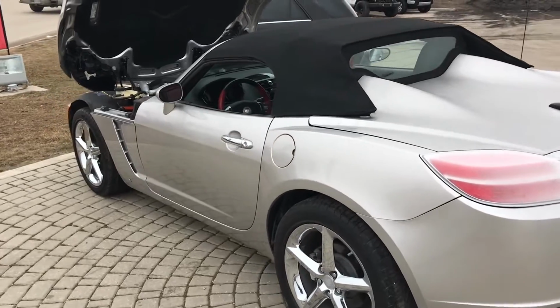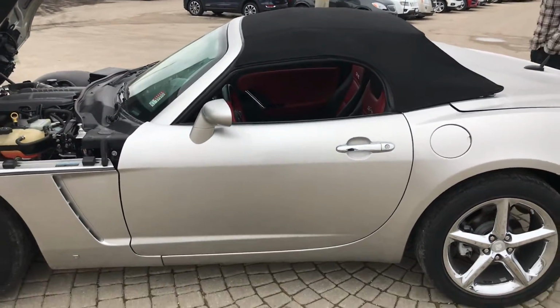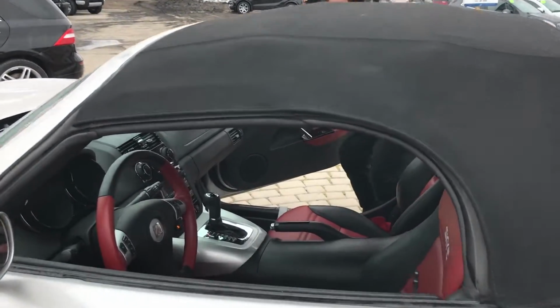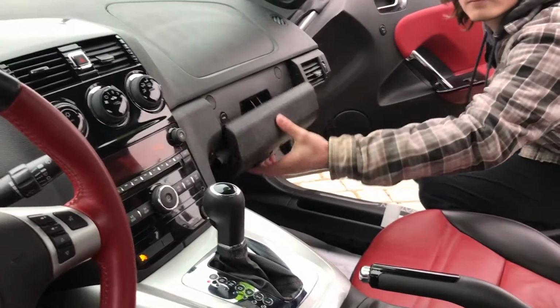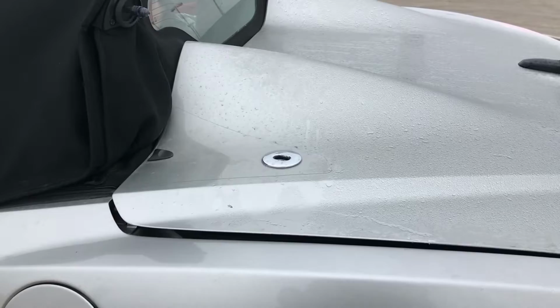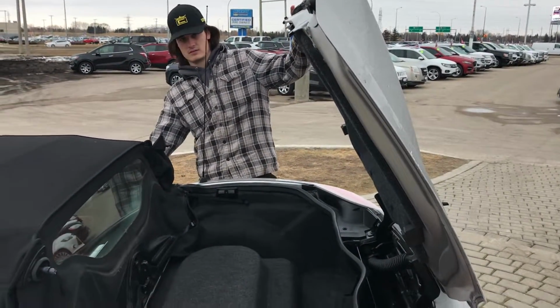And then we're going to open up this convertible top, and then take a peek at the interior. So in order to take the top off of this convertible, it's pretty simple and it should only take you a matter of seconds. Now inside the glove box itself, there is a button to release the latch on the back of the trunk, which is going to allow you to open that up.